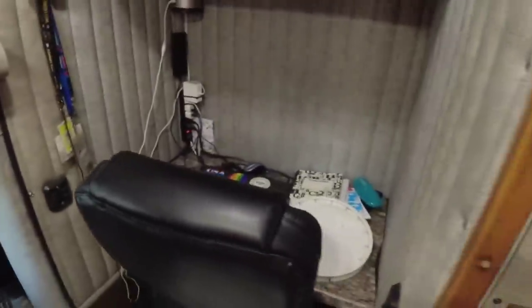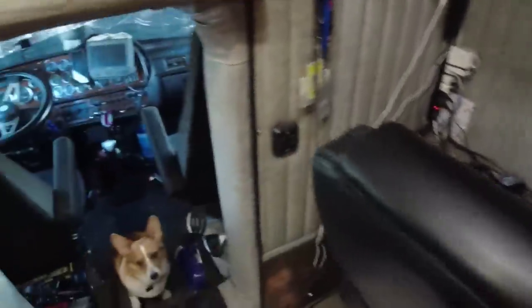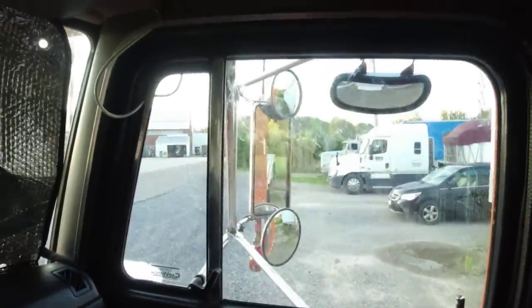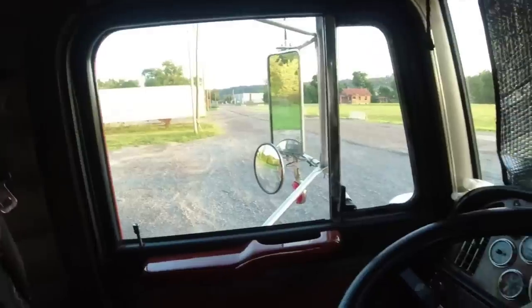But no, the dog hair. Here's my little desk area where I work on the computer. And then, what I was telling you about the dog hair. Look at this, it's getting pretty intense in here. And I clean it out almost every day. Where we're at, they allow overnight parking, so we're parked over here in the parking lot.